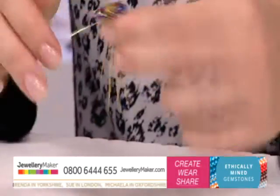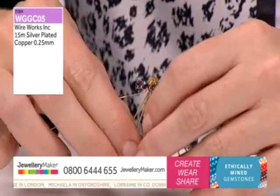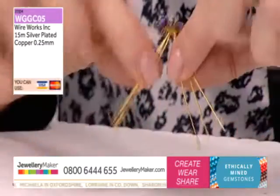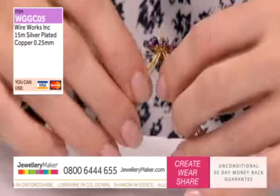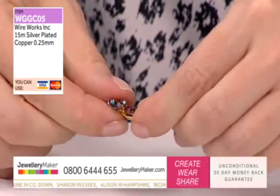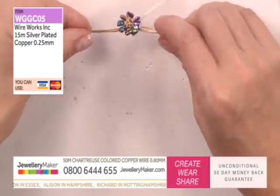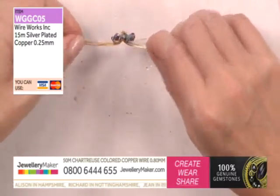So what I'm going to do now, if I just show you the back, so they're all coming out at the back, and I'm going to randomly split them in half. So I've got 3 on either side. I'm just going to bring those through. So they're coming out either side of the flower.